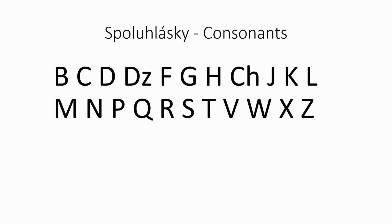This is interesting, for example, when you're filling in a Slovak crossword. In the crossword puzzle, both Z and Ch belong in one box, not two.